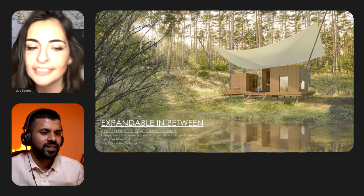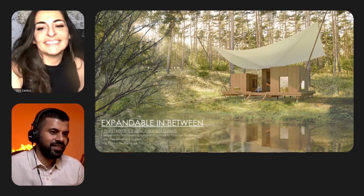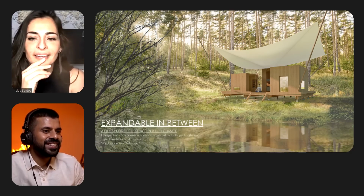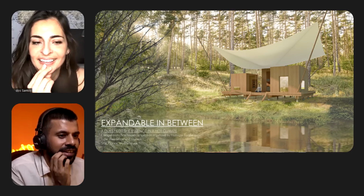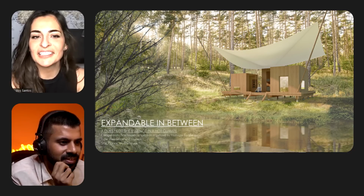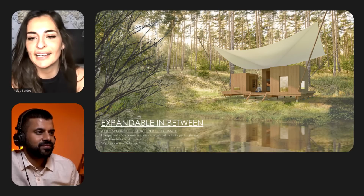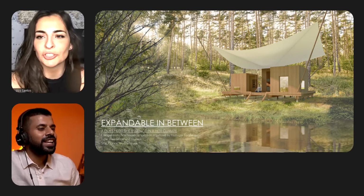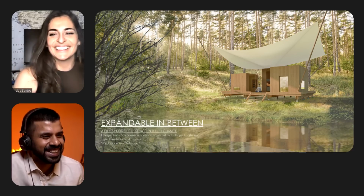Next project, this is very cool. Expandable in between. I love the render here. See, this render doesn't look Lumion. This is Photoshop. But I mean, of course, I'm sure there's another rendering software and then post-production in Photoshop. Yeah, this is a lot of Photoshop, but it's beautiful and it's giving me peace. And it's giving me a place that I want to be in. Exactly, vacation goals.